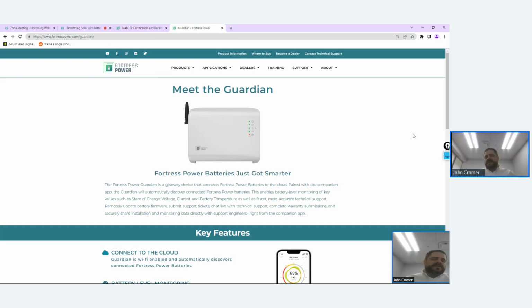UL has gone a little crazy with their system level certification approach. And while they say, oh, well, you don't need to get every combination of every battery and every inverter UL listed, the test labs say you do. And so UL says, oh, well, you can just write a compatibility sheet between all your different inverter and all your different battery configurations. Well, the test labs don't sign off on compatibility statements. They sign off on testable configurations.